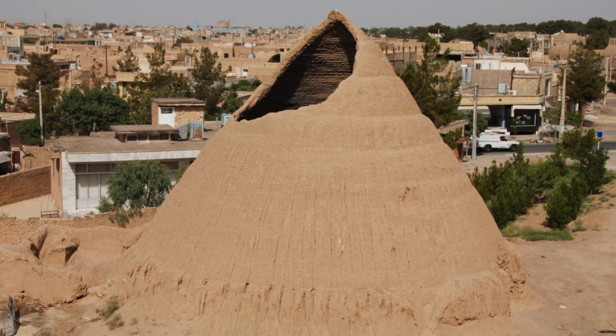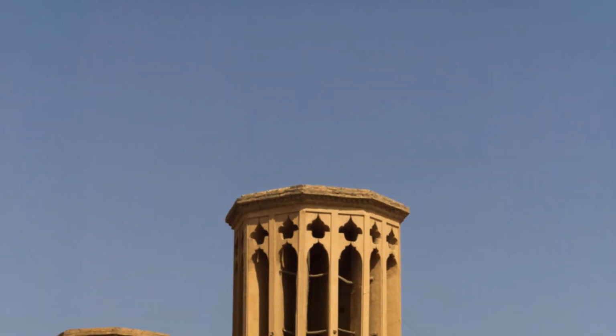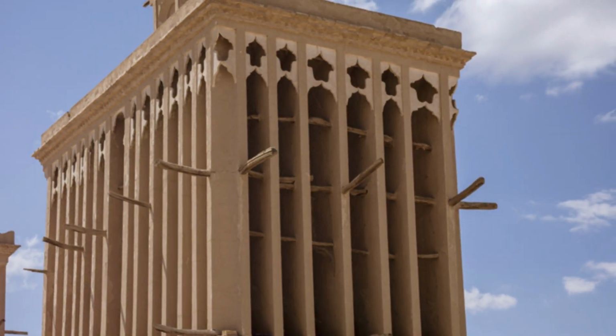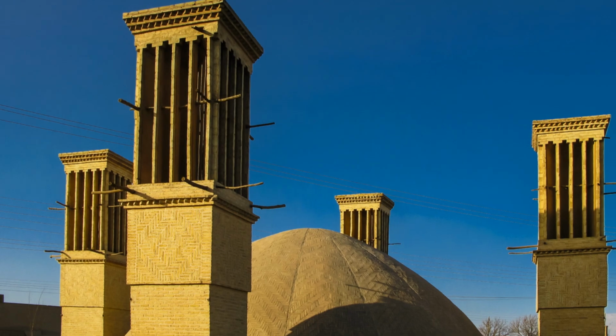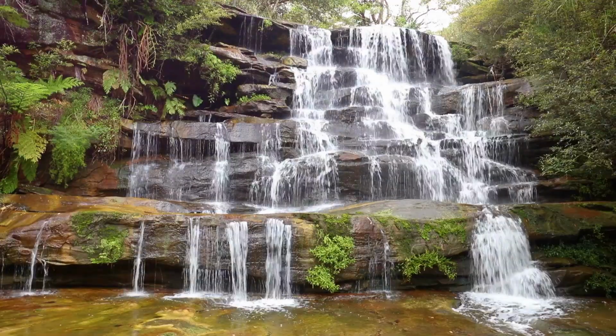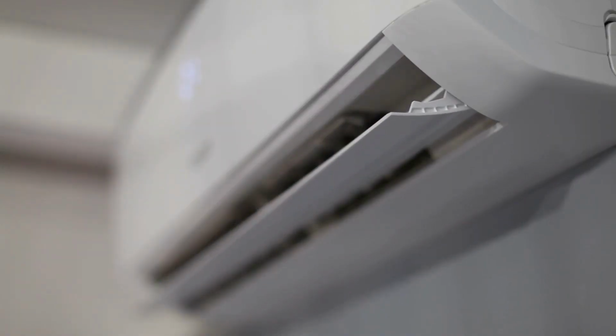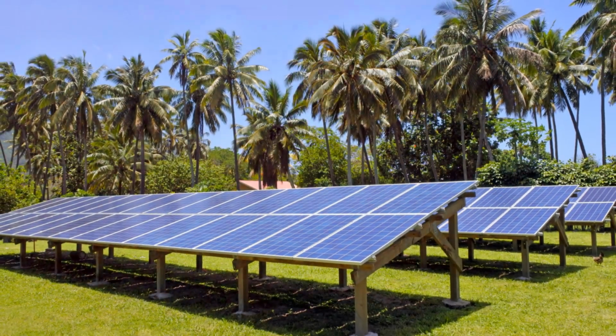Historically, in ancient Persia, qanats, underground water channels, were used not only for irrigation, but also for cooling homes by circulating cool air from underground water sources. This ingenious method harnessed natural resources to maintain comfortable temperatures indoors. Today, we have a modern counterpart to this ancient technology, but there's a bigger opportunity.